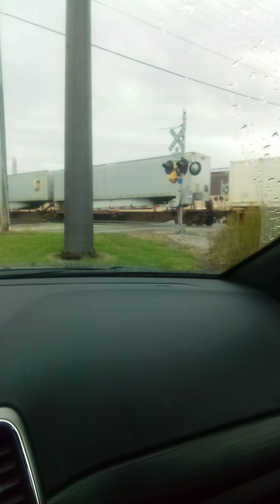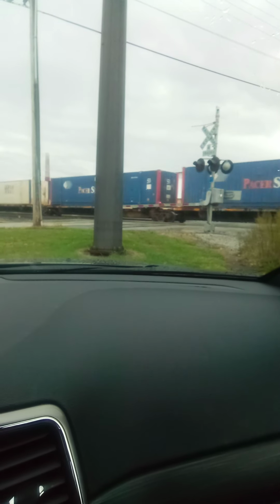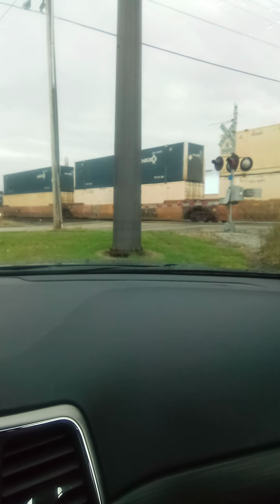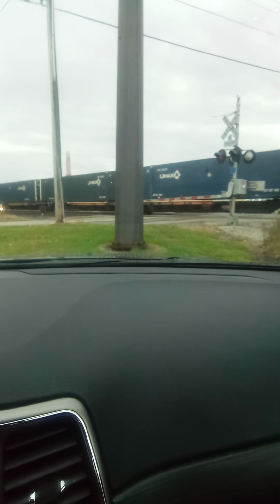Still coming. Make sure we don't take pictures of the maintenance. We actually have three trucks out there now. We have the CSX maintenance, we have two of those, and a Norfolk Southern maintenance truck went by. And there's the end.